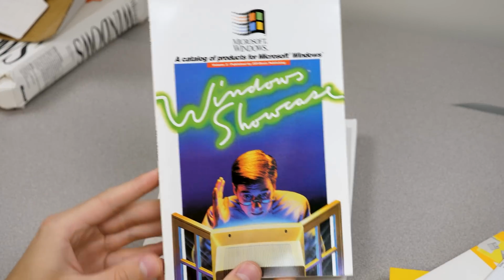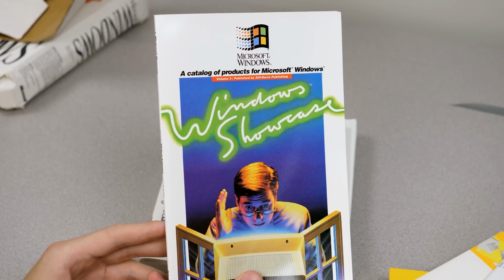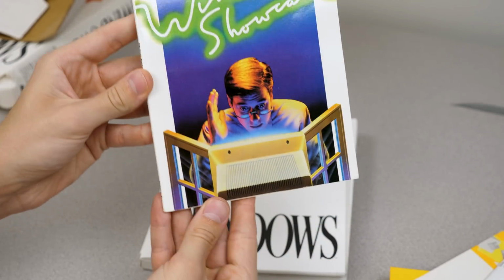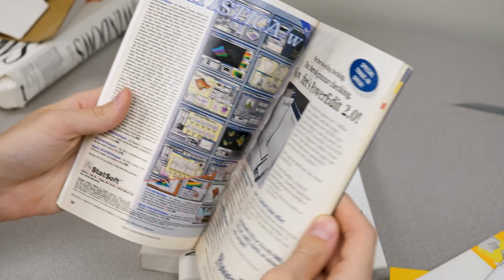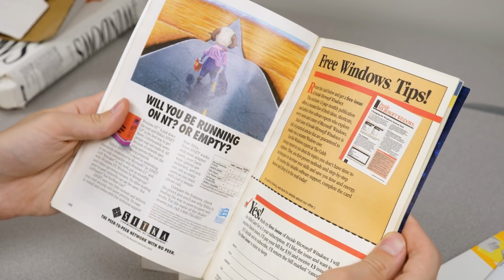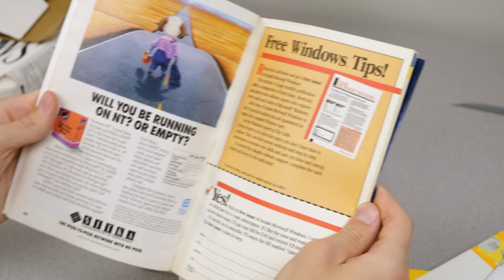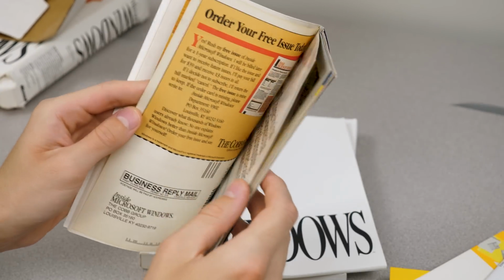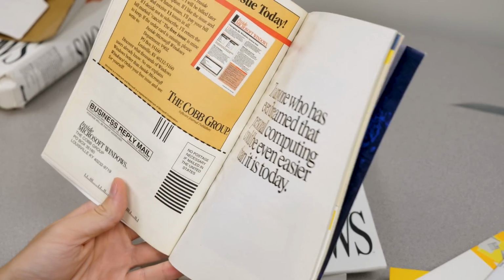So first up, oh my gosh, I remember this from the video, the Windows Showroom booklet, a catalog of products from Microsoft Windows. Gosh, look at that image there with the actual windows on the side of the computer. So it's just going to have various ads in here for products and stuff from this time period. Will you be running on NT or empty? Free Windows tips. You could send in that card there. Gosh, I can hear the papers creaking as I'm opening this up here. It tells you how old the thing is.